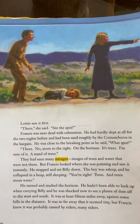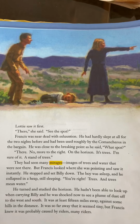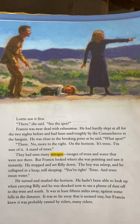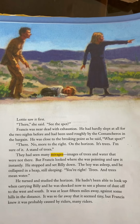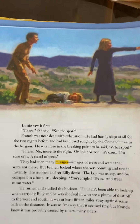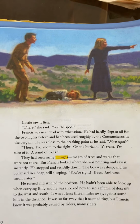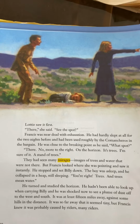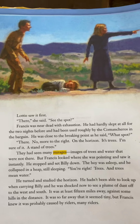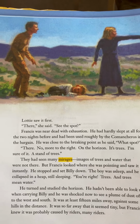Lottie saw it first. "There," she said, "see the spot?" Francis was near dead with exhaustion. He had hardly slept at all for two nights before and had been used roughly by the Comancheros in the bargain. He was close to the breaking point as he said, "What spot?" "There. No, more to the right, on the horizon. It's trees, I'm sure of it." A stand of trees. They had seen many mirages, images of trees and water that were not there, but Francis looked where she was pointing and saw it instantly. He stopped and set Billy down. The boy was asleep, and he collapsed in a heap, still sleeping. "You're right, trees, and trees mean water."